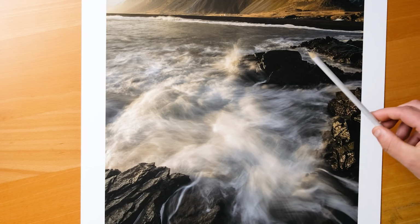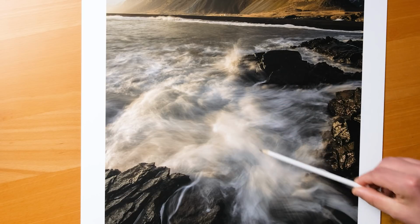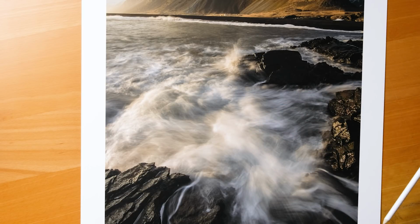So by getting it at 1.5 seconds, you get a really nice movement in the water. I was taking the shots in camera, looking at the screen on the back of the camera, because obviously the composition changed as the water flowed.